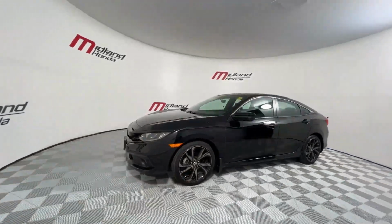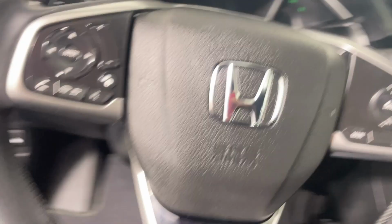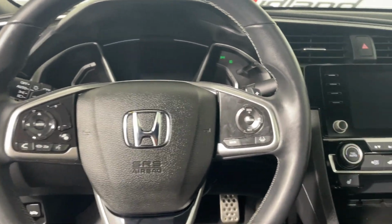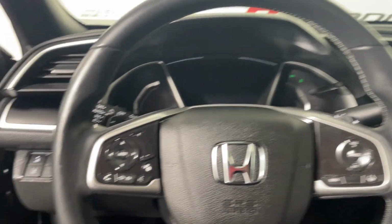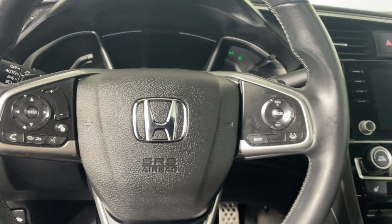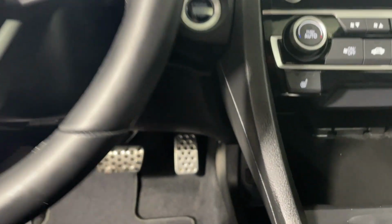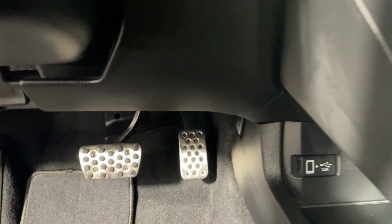This 2020 Civic Sport is one owner with a clean CARFAX with 50,000 kilometers, making it over 4,000 kilometers below market value. Voice and cruise controls all at the wheel. Coming down, you will notice the sport pedals, which are a nice feature here.